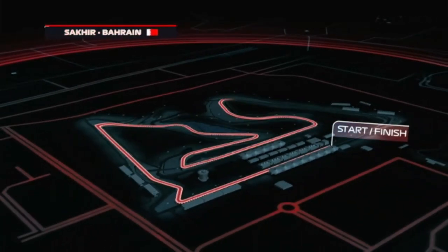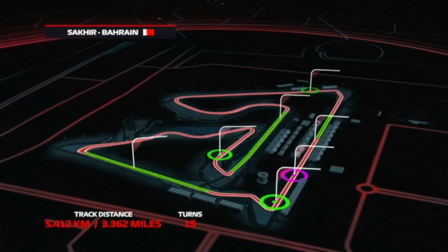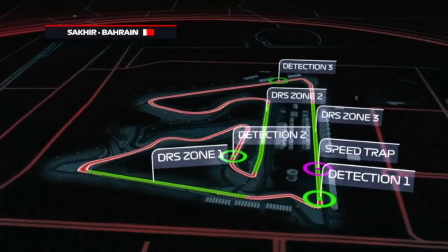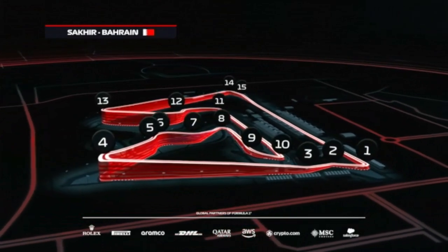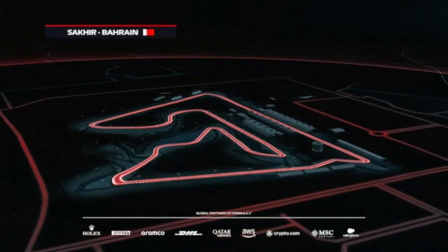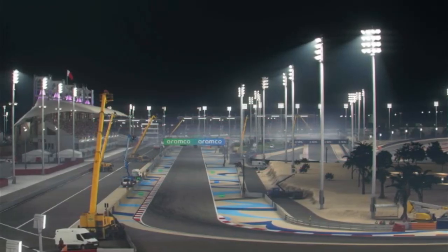There's no shortage of passing opportunities around the 3.36 miles of the Bahrain International Circuit, with the best, of course, at Turn 1 and then another soon after into Turn 4. 15 corners here, 6 to the left and 9 to the right, and we could see one or two flat spots into the tight left-hander of Turn 10.